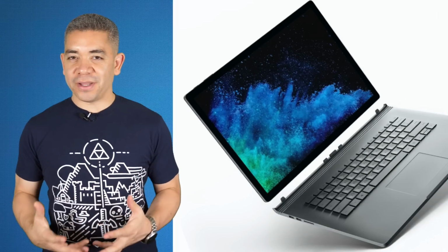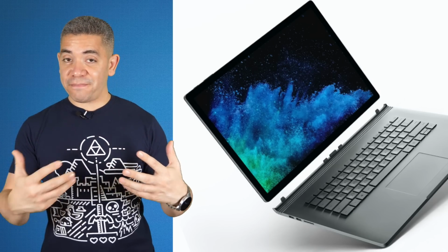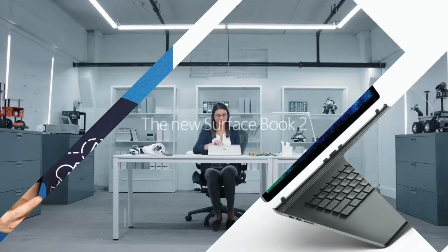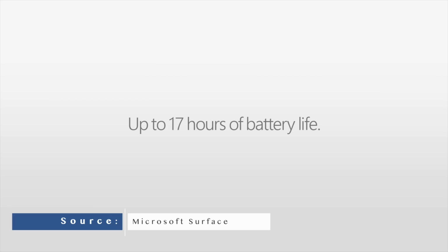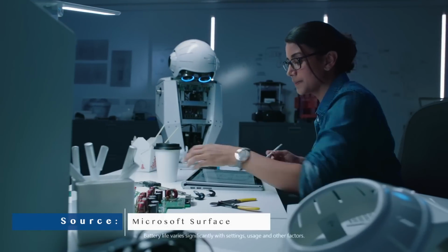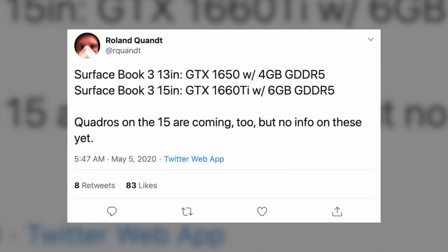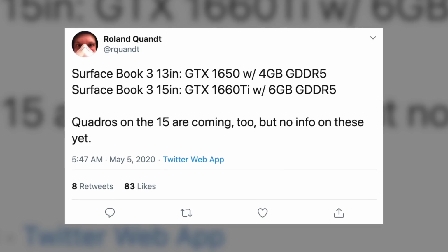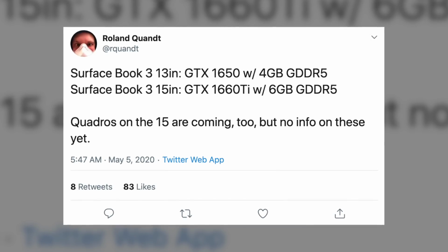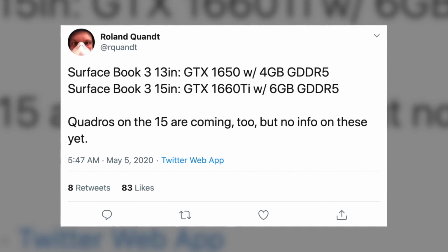And how about if we move the spotlight over to the company's major competitor, Microsoft, particularly in the hardware, because we have been waiting for a refresh of the Surface Book for quite a bit. And well, the Microsoft Surface Book 3 recently went through a certification revealing that it'll bring an Intel Core i7 processor, 32 gigs of RAM or up to that, and two screen sizes, 13 inches and 15 inches. Now we got some new information from Twitter disclosing the GPUs. According to the tipster, the 13-inch variant will bring an NVIDIA GTX 1650 with 4GB of GDDR5, and then the 15-inch variant will bring an NVIDIA GTX 1660 Ti with 6GB of GDDR5.